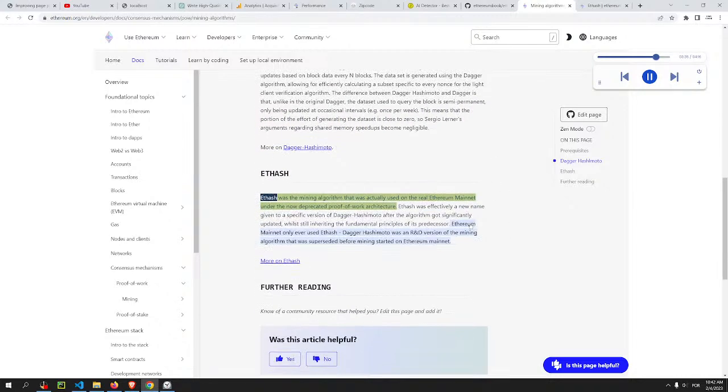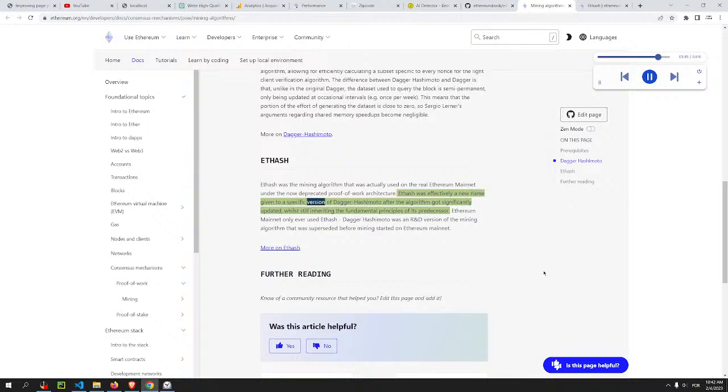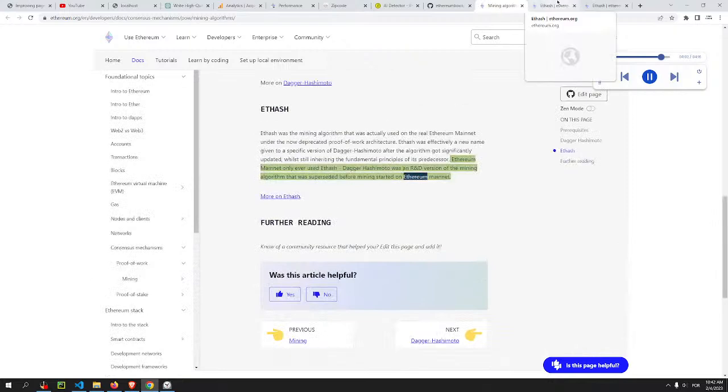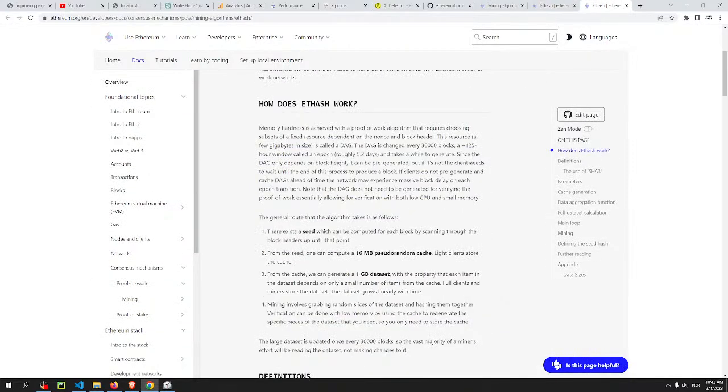Ethash. Ethash was the mining algorithm that was actually used on the real Ethereum mainnet under the now deprecated proof-of-work architecture. Ethash was effectively a new name given to a specific version of Dagger Hashimoto after the algorithm got significantly updated, whilst still inheriting the fundamental principles of its predecessor. Ethereum mainnet only ever used Ethash. Dagger Hashimoto was an R&D version of the mining algorithm that was superseded before mining started on Ethereum mainnet. More on Ethash. Further reading.